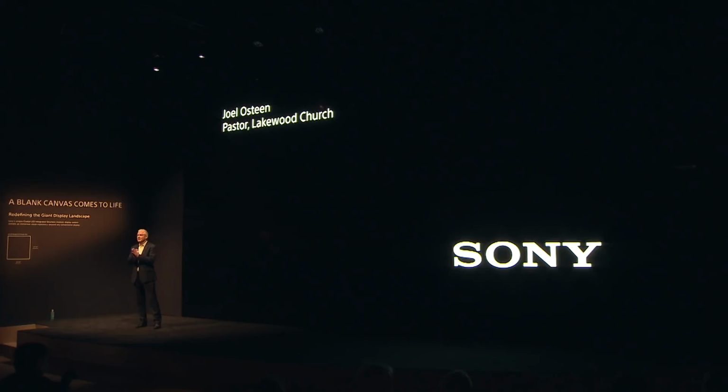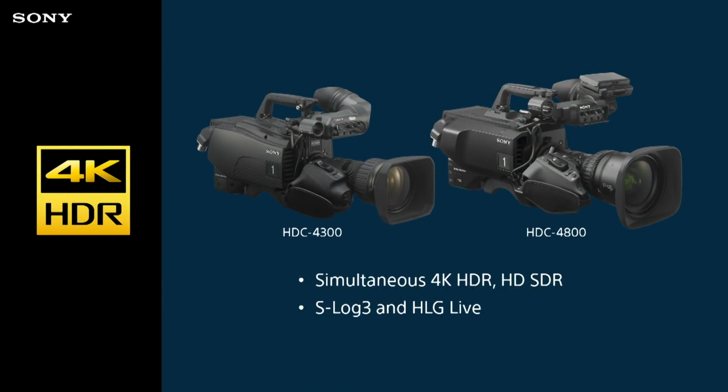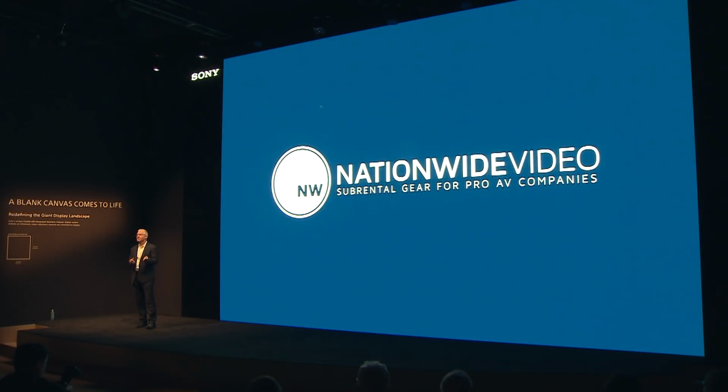That's phenomenal news. The reason Lakewood Church and many others have chosen our HTC 4000 series cameras is the ability to produce 4K HDR and HD SDR simultaneously, and they support both S-Log and HLG workflows for HDR. To meet the growing demand for HTC cameras, Nationwide Video, one of the leading rental companies in the US, just added 24 HTC cameras to their rental pool, bringing their total to over 60 cameras. We greatly appreciate their support.